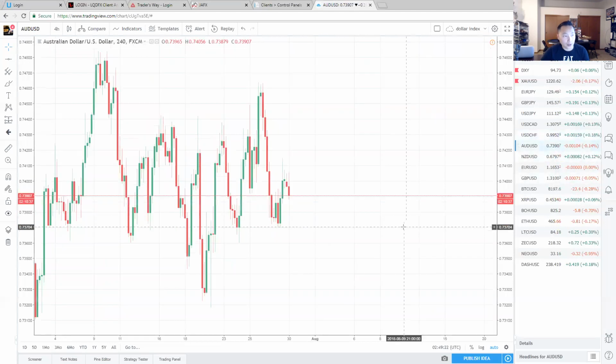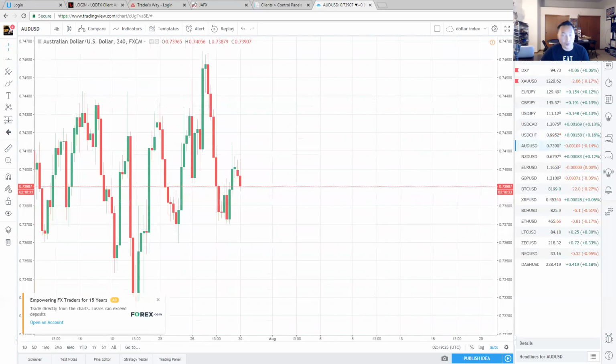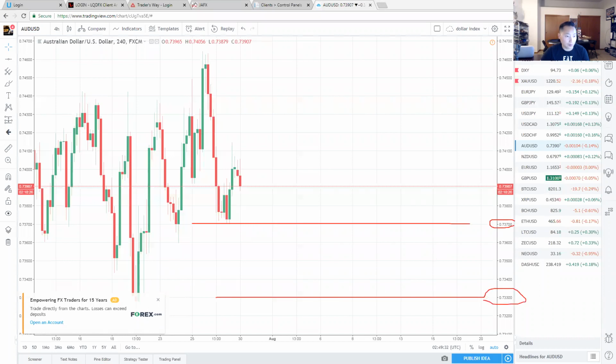Australia's going back down. It's a good sell. You can see it on the 4-hour here. I'm looking for it to break 73.7 and then to break 73.3.